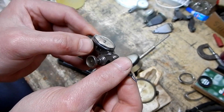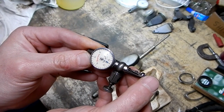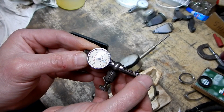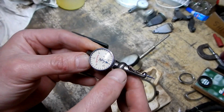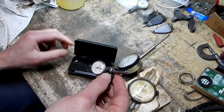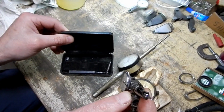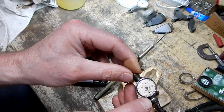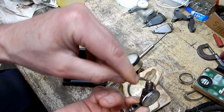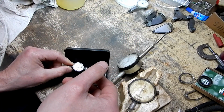Notice if I flip the directional lever, it actually does seem to work better in this direction. Yeah, not going to worry about it. So looks like we got an extra contact point in this arm. It's missing the whatchamacallit, the ball and screw part that goes on here, but this part is here. I might have one of those. I think I've got an extra one of those somewhere.